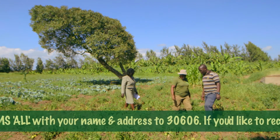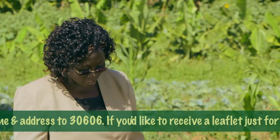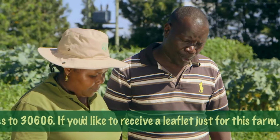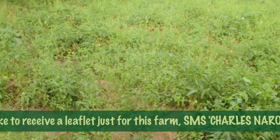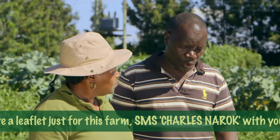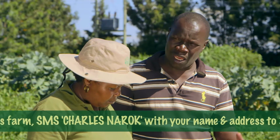Charles is also losing on his tomatoes and wants Miriam's advice. I see your tomatoes have a problem. Yeah, a few months ago we had lots of rain. The rain was so heavy and we couldn't do much. Okay. That's why you see we have a lot of problem with them. They've gotten some diseases like the blight.